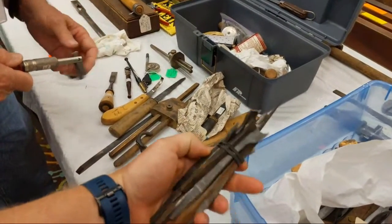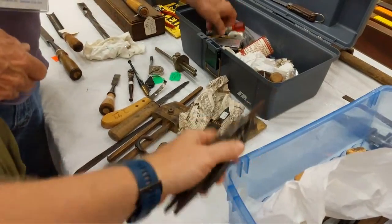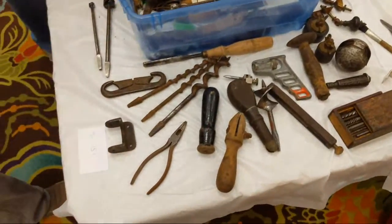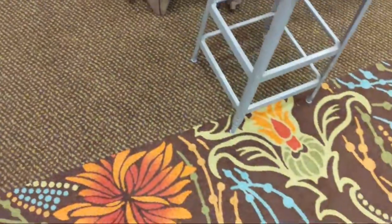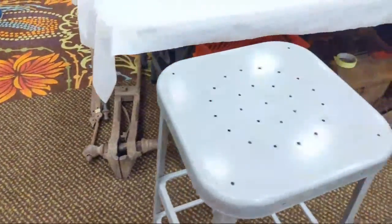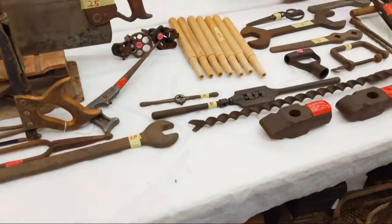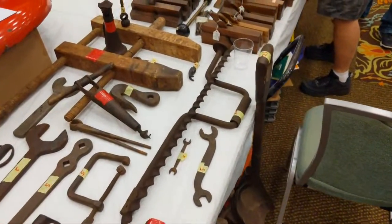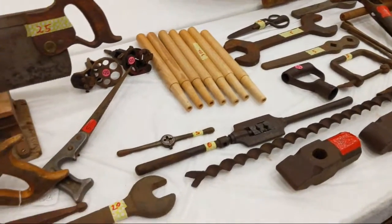You're close. I was thinking 25. Always looking to see if there's a pocket hole bit in there. Not seeing one. Oh, check out all these down here. Leg vices. Big old drill bits. And here's that bit from yesterday we saw outside. It's a long, long, long, long, long bit.